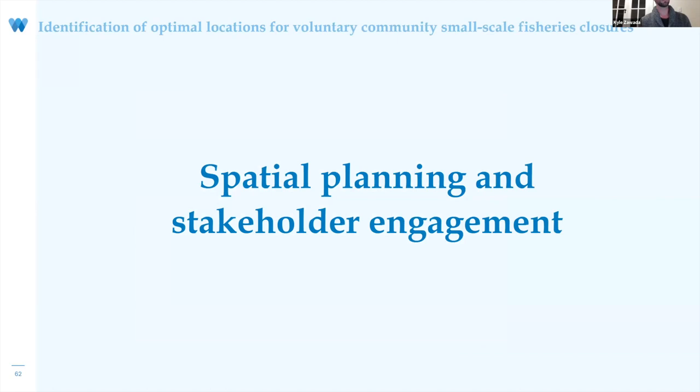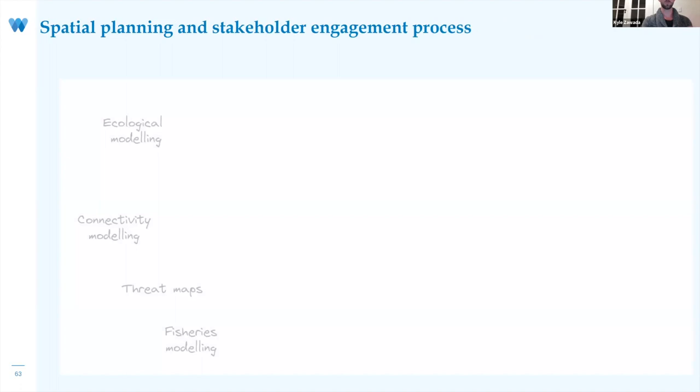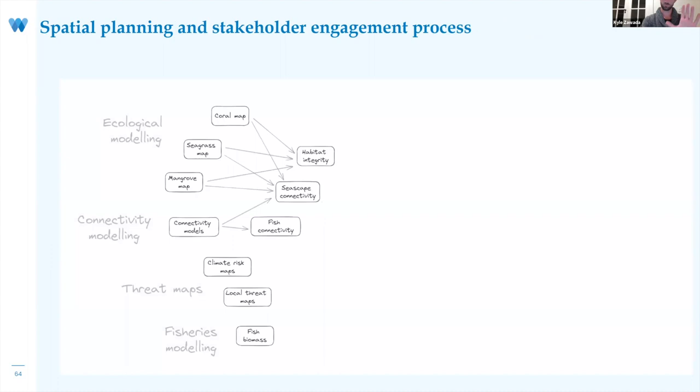But of course, what we need to do here is work with the people on the ground, both at a national and local scale, and also put this into a spatial planning framework. I'm just going to go through that very briefly here. So of course, we've got all this different fancy modeling: our ecological models, fisheries, connectivity. There's a whole bunch of different data and models that are going to come out, but ultimately, the thing to focus on is that we're going to use this information to derive our conservation priority feature map.